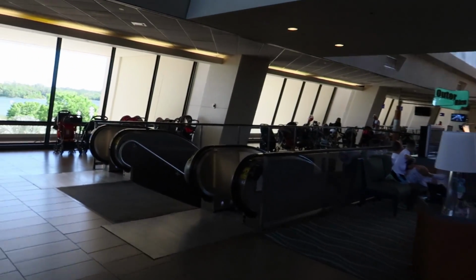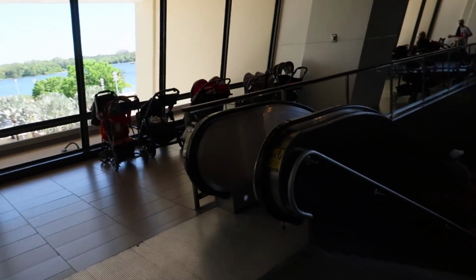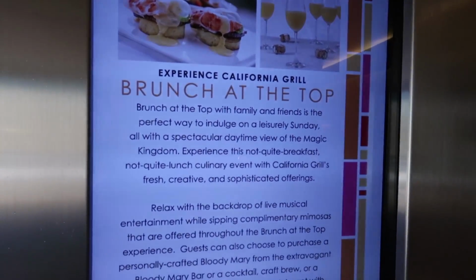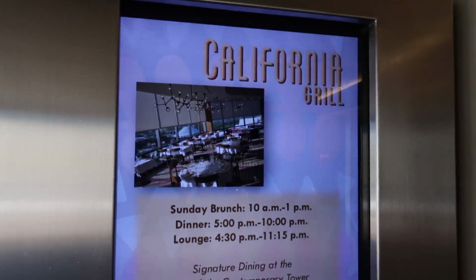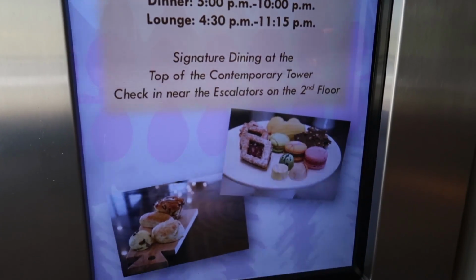We're gonna head down the escalator one floor, try to find the health club. Once again, the tiniest escalators. Look at how skinny it is. There's a sign here that gives the menu for California Grill brunch at the top. That looks and sounds so... oh, it went away. Oh, there it is. Here's another sign for the California Grill. Everything looks delicious and it sounded good too.